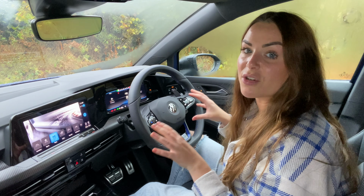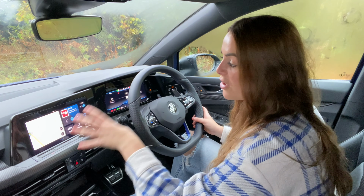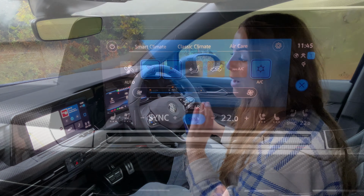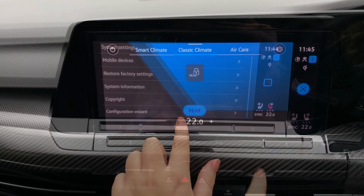You've got the same two screen setup, so a digital instrument cluster which can be customized, and then you've got the touch screen as well, which everything is in. You know this by now, I'm not going to dwell on it. Your climate control, all of the car's functions are all in the touchscreen.